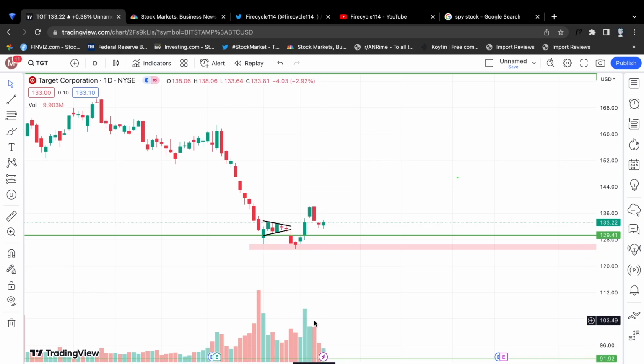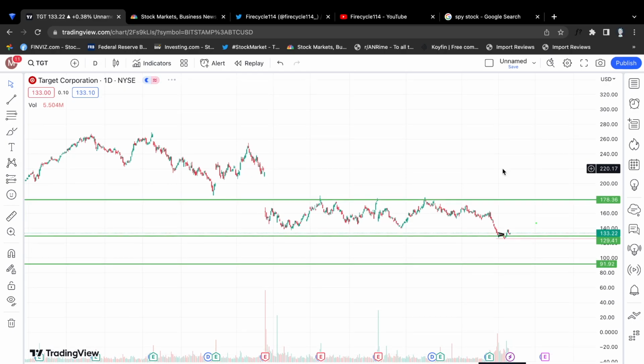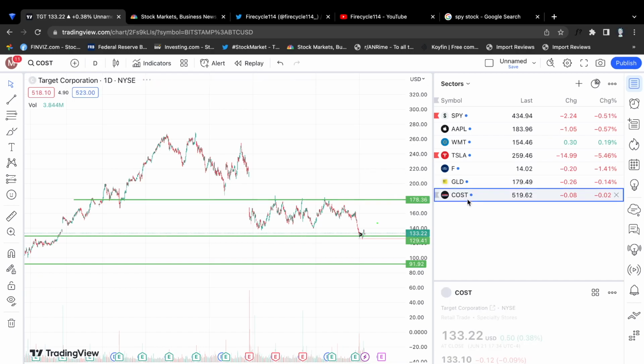We also have some very, very nice volume. Okay, people are accumulating shares. This is the accumulation phase for Target, which is looking incredible, and I'm absolutely loving this. And the RSI looks incredible. So Target, again, I'm loving this play. 10 shares, we got a nice stop loss. And let's move on to Costco.